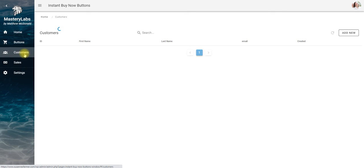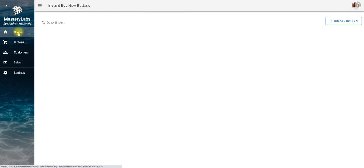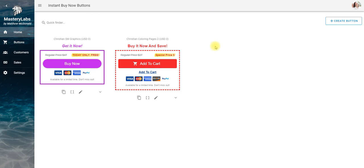In the Customer tab, you'll see the customers for the products that you have sold. Likewise, in the Sales tab, you'll see all the information as you start to generate sales through that button. So let's get going and create a new button. All right, you can see that I've created a couple here, but I'm going to go through the process.